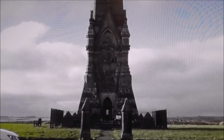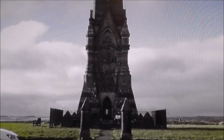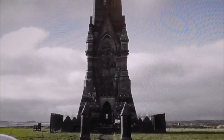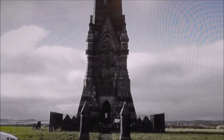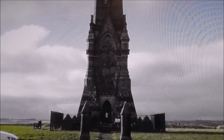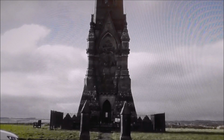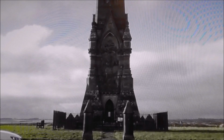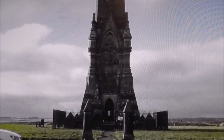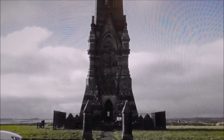The monument stands 147 feet or 42.5 metres in height. It's carved from Whitby and Mansfield stone, and it sits on a motte of rubble surrounded by a dry moat. It's 1 mile approximately from Sledmere, and it's an amazing piece of architecture.